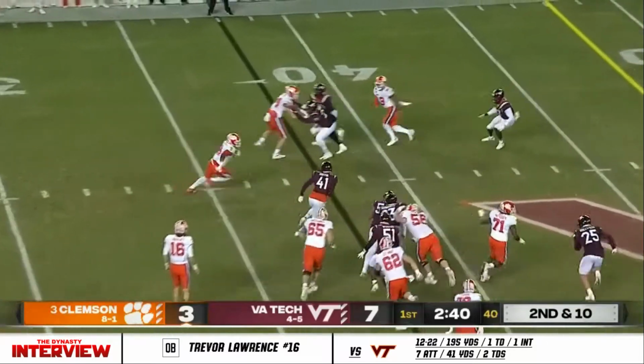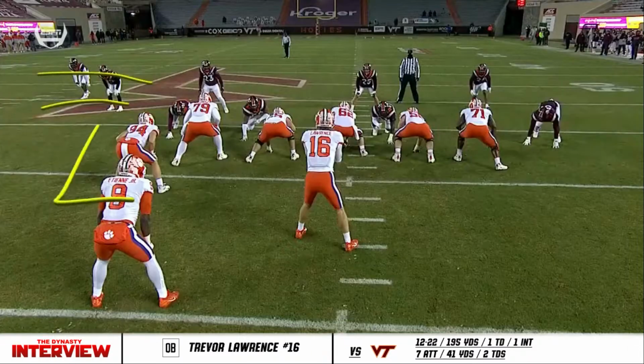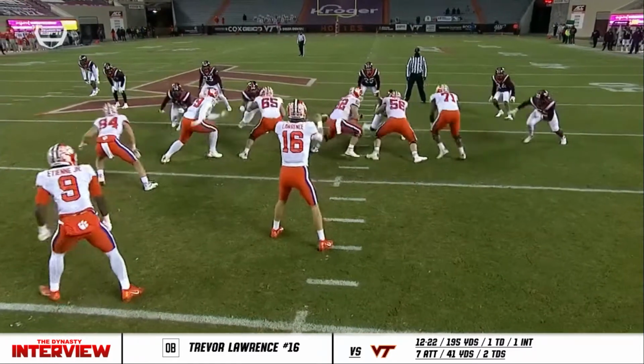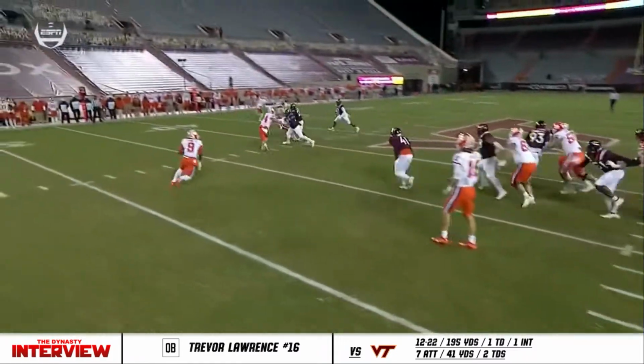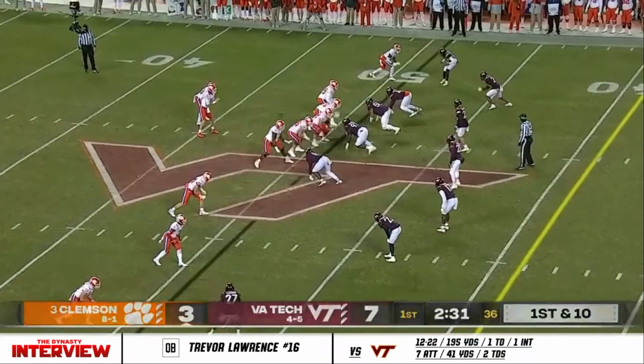Pitch it to ETN, makes a nice cut and accelerates, and you see the speed of ETN. And he recognized it and gets back underneath that. They want to get outside. Don't get beat out to the corner. Boom! He puts his foot in the ground. Does a nice job. 100 yards.